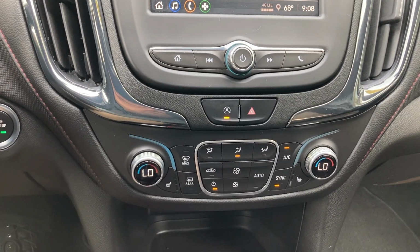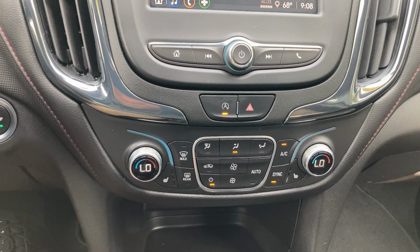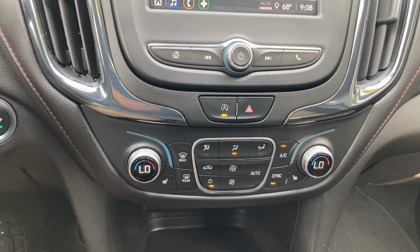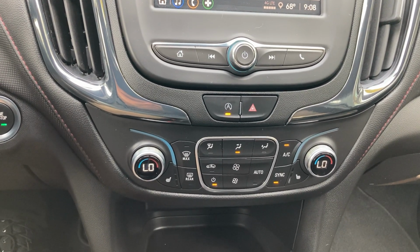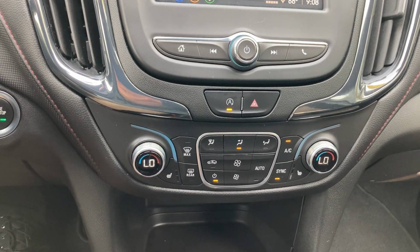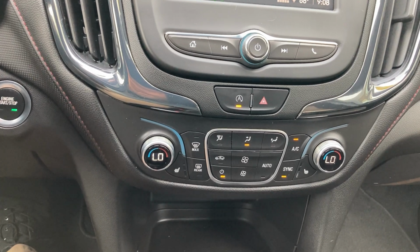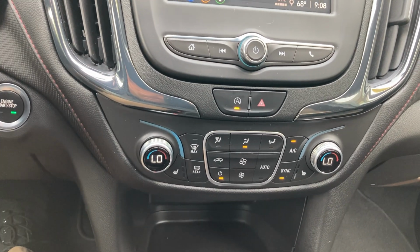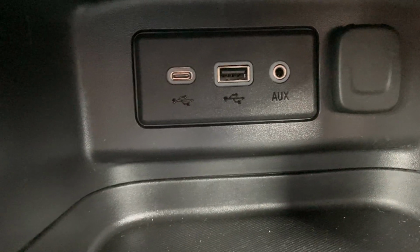If we take a look below, no more fighting over the temperature in the vehicle. Somebody's too hot, somebody's too warm. You have these beautiful dual control settings in here, so the driver and the passenger can control their own climates. I personally like that feature. I don't like it too warm, I don't like it too cold, so I can adjust my side without affecting the passenger.